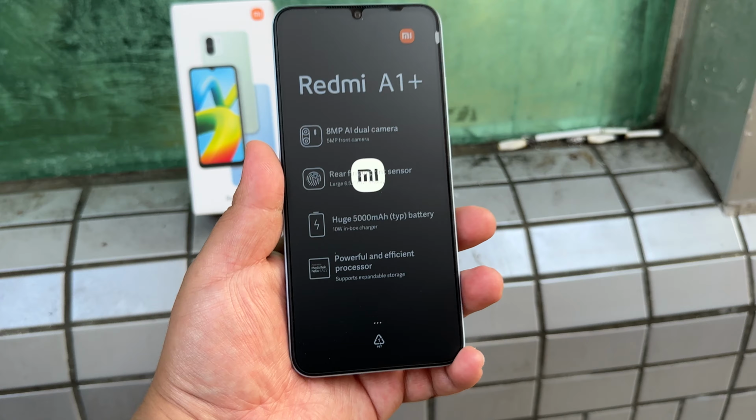And I do bring you a new phone today, one I just happened upon, and it's a budget phone. But to you guys in India, you may know about this phone. It's none other than the Redmi A1 Plus. And your first look on Frankie Tech of the Redmi A1 Plus.